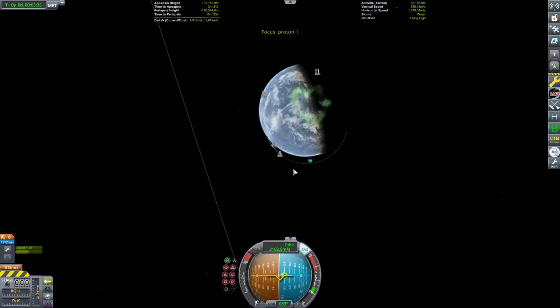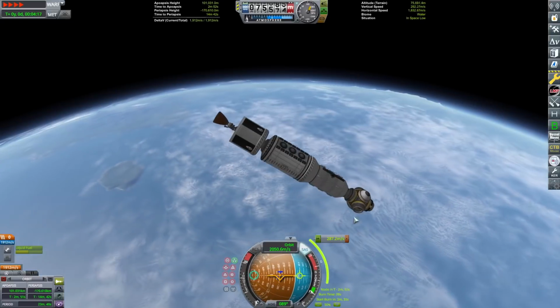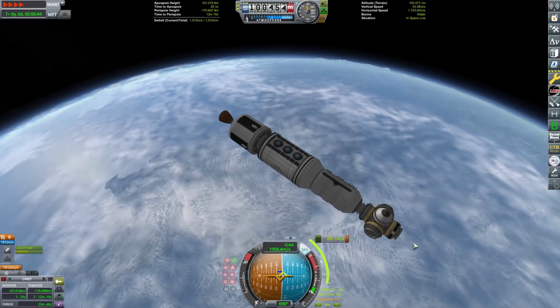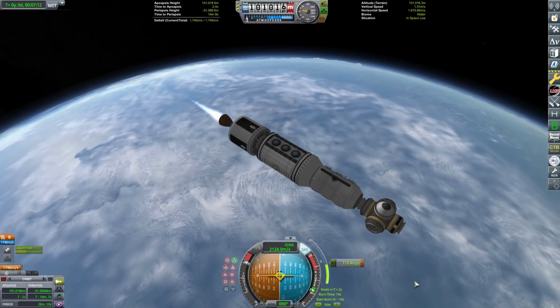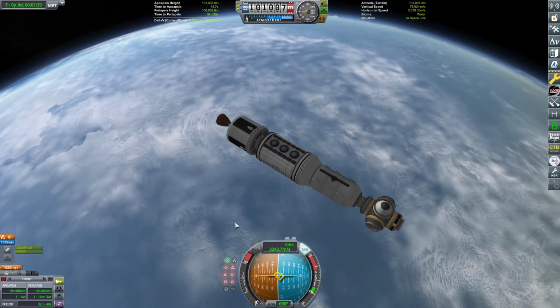You can see our very epic Zvezda. It's cool to say, first of all. I like saying that name, Zvezda. It's also the first module of the ISS, as I said earlier, which is very, very cool. The one that started it all. And I'm going to go ahead and get this thing circularized, and then we will be getting ready to move on after that into the top three.